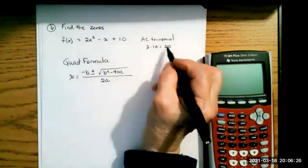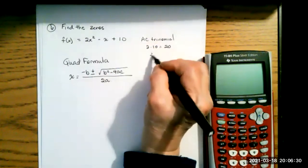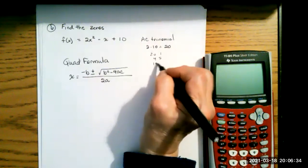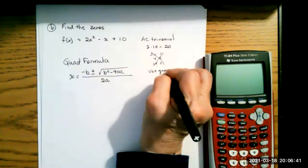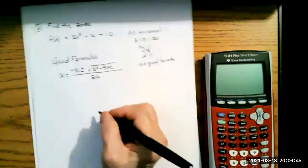Okay, this is a 20. I must add to get 1. I can't. 20 and 1 is 21. 4 and 5 is 9. 10 and 2 are 12. So none of those work. So I have to use the quadratic formula to get it to work.